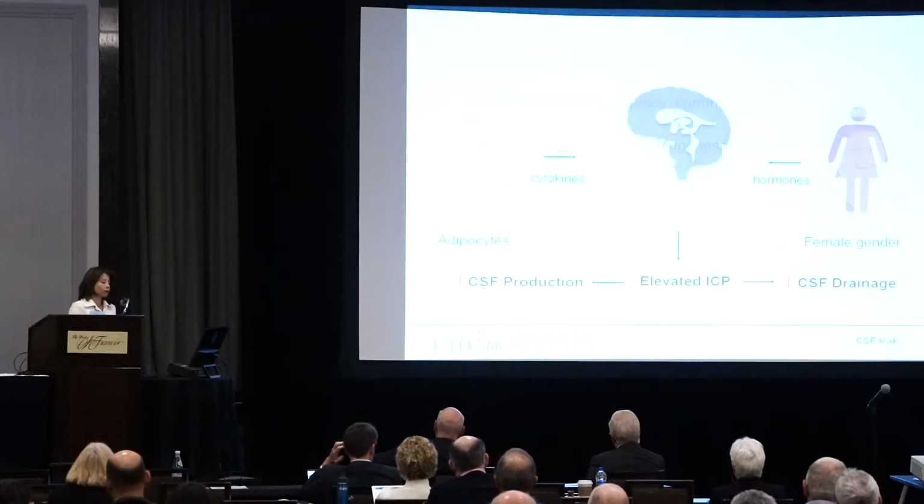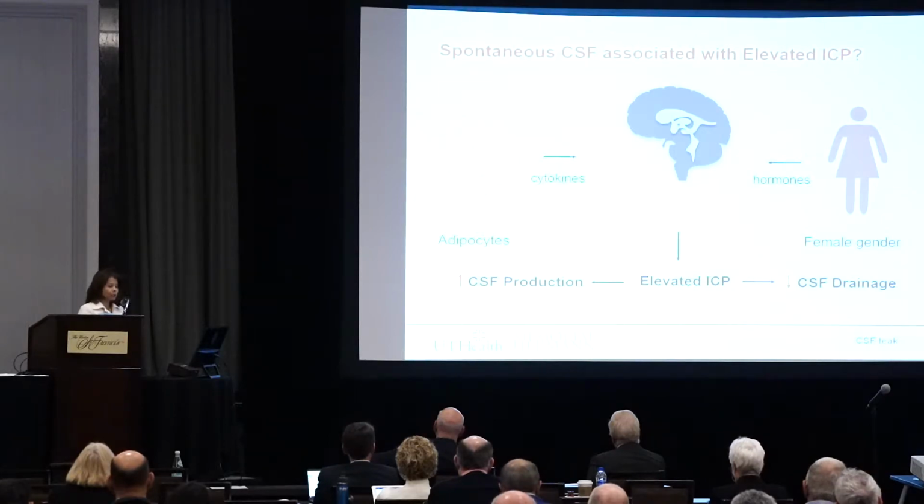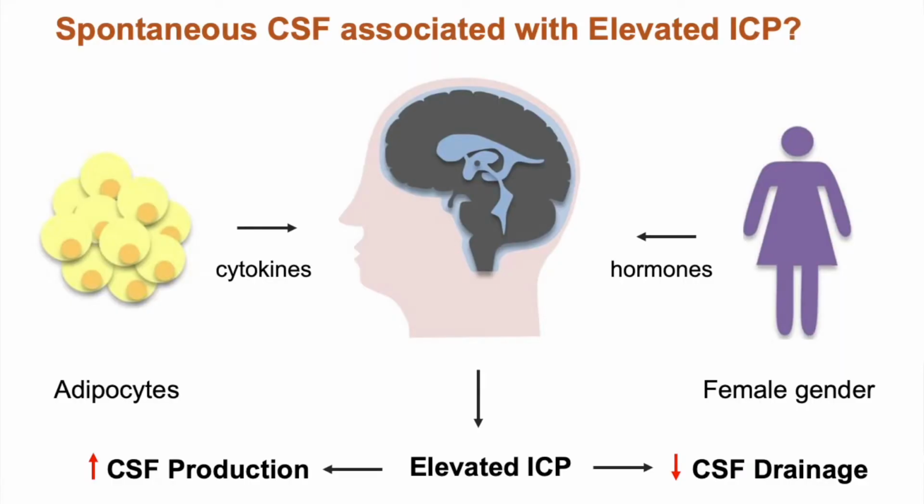And so a lot of people started looking at this, and in fact, there's data that suggests that female hormones and adipose tissue can contribute to elevated intracranial pressures by decreasing the drainage of CSF as well as increasing the production. The idea is that over time, this elevated pressure would then result in a potential spontaneous CSF leak.